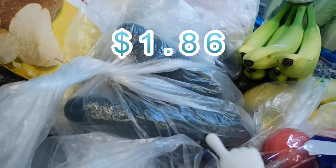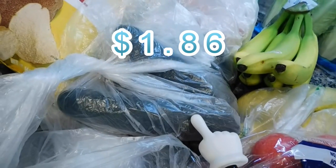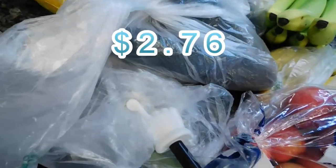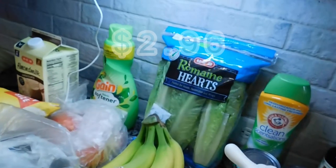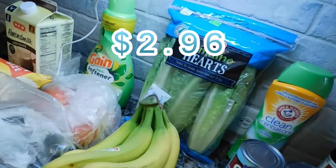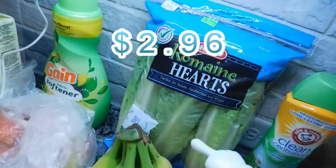I got some cucumbers for snacks and salads. I thought I'd whip up some hummus, and I like to dip cucumbers in that. I also got some zucchini for those taco zucchini boats. Back here I got some romaine lettuce. I really wanted to get it from Sam's Club, but all of the Sam's Clubs near me are sold out of romaine lettuce, so I just got it at HEB.